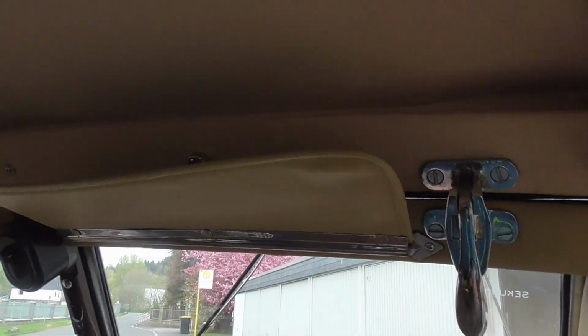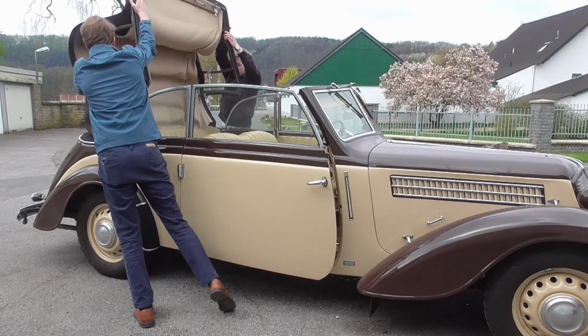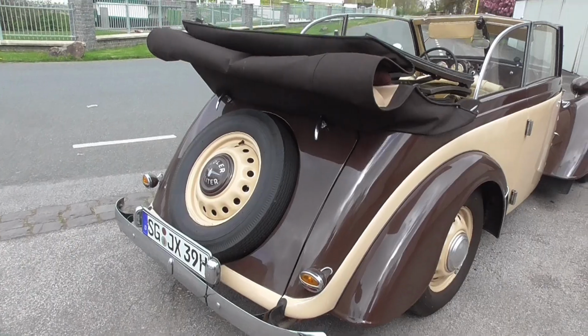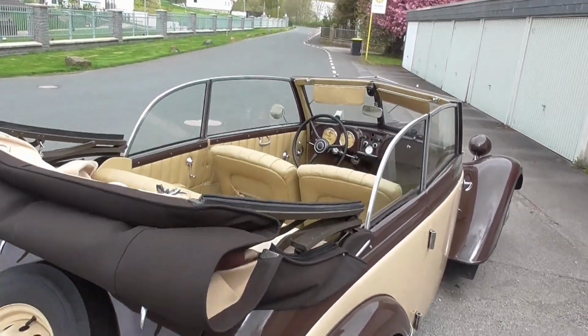This car is also a cabriolet. Open the two locks and within seconds the top opens up, robbing you of whatever little rear view you had and puts you into full-on Leni Riefenstahl mode.